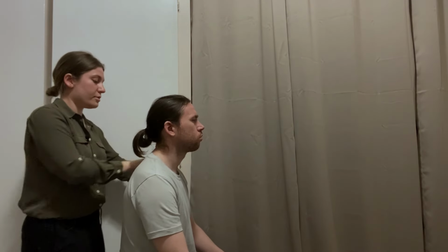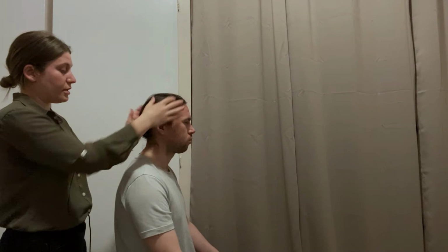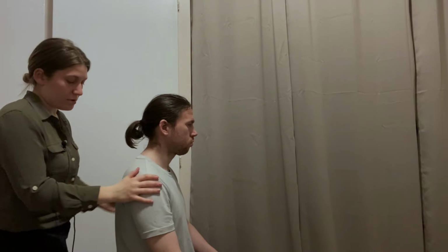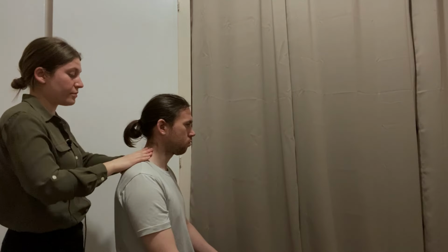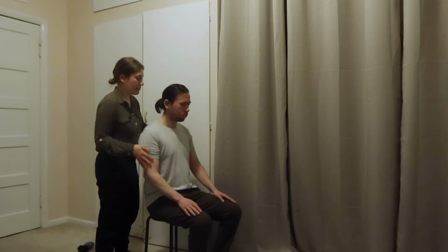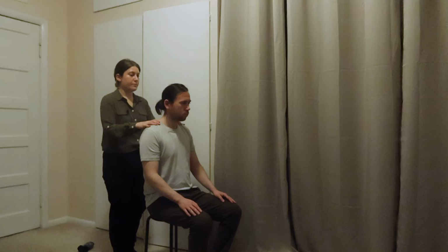So this technique takes several sessions. It's all about training our muscles, training our posture, training our mind. And it will help with a lot of things if you have stiffness from the computer, from sitting at a desk all day. And just about these tiny micro movements.